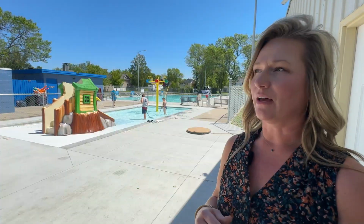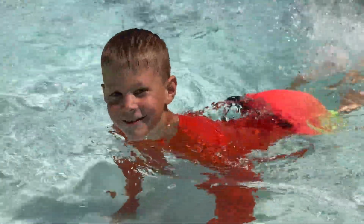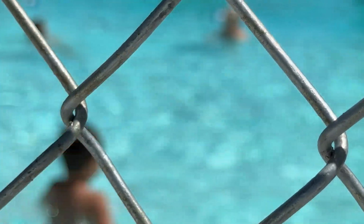We had a lot of community fundraising going on. The park board actually did this initiative of doing a flamingo flock, your yard flamingos, where they put flamingos in people's yards and they had to pay to get them out. And it just kind of rotated over the whole town, and it was really a fun community fundraiser.